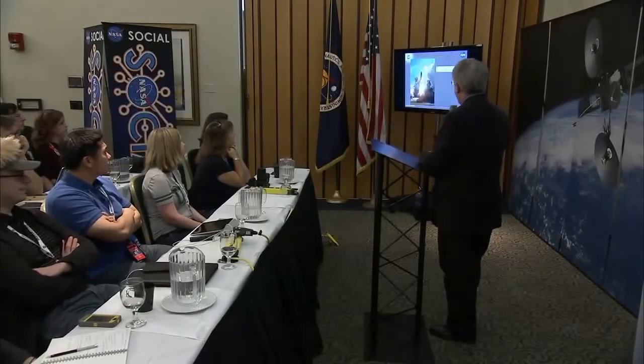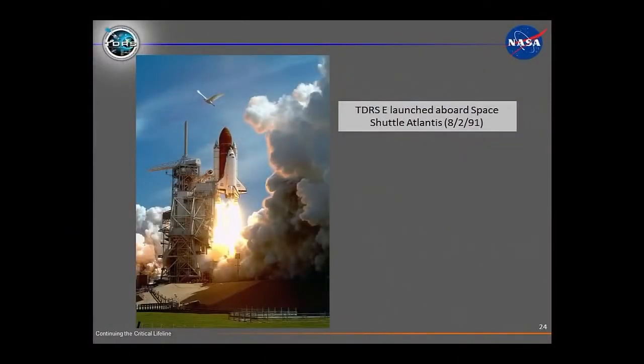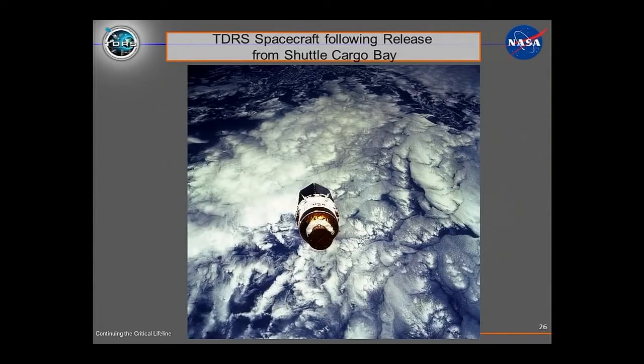Next chart, please. So this is a launch on the Space Shuttle Atlantis for TDRS-E. So I think we've mentioned the first 7 spacecraft were launched aboard the shuttle. And since then, we've been launched on expendable rockets. Next slide, please. So this is the view of the TDRS-D inside the shuttle bay before it's released. Next slide, please. So what you see is the TDRS, and the back end of that is the upper stage that was boosting it, the initial upper stage.